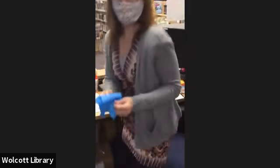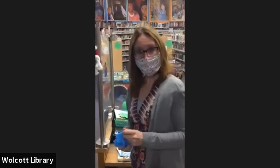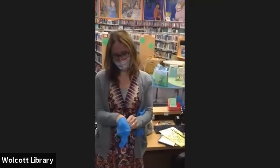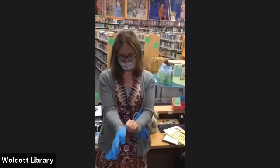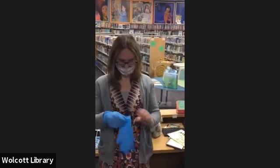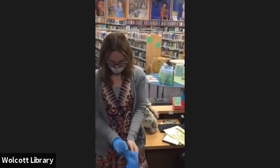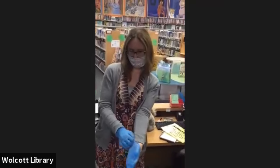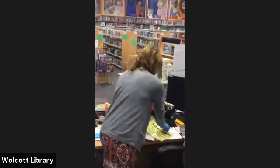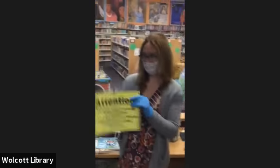But today, for Library Workers' Day, I'm going to show you a little bit of behind the scenes library stuff. So first I'm going to put on my gloves because this is one way that we protect ourselves and our patrons from germs. So there we go. Got my gloves and I got my keys. Let's go.